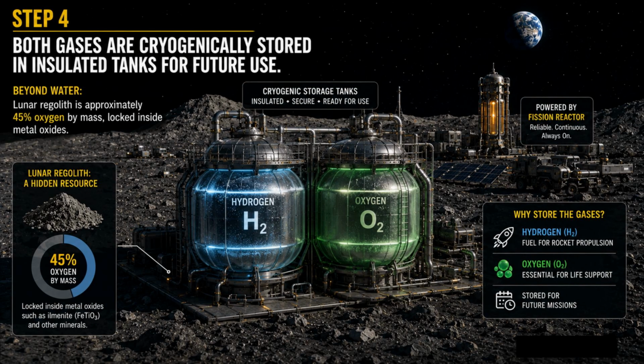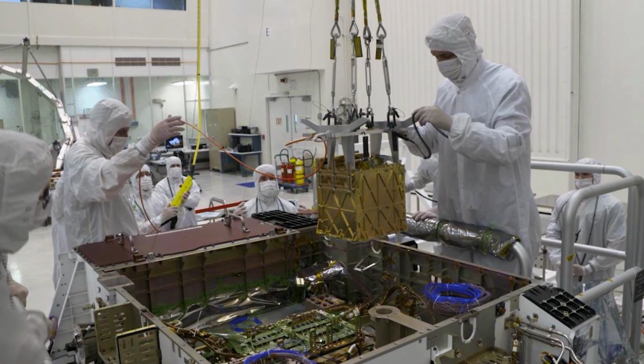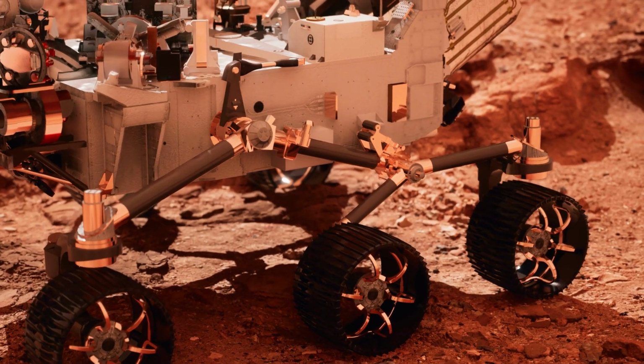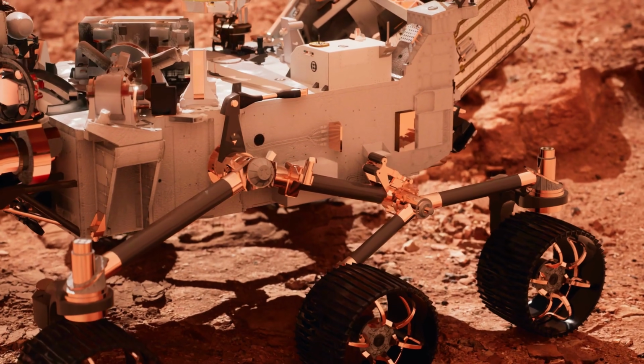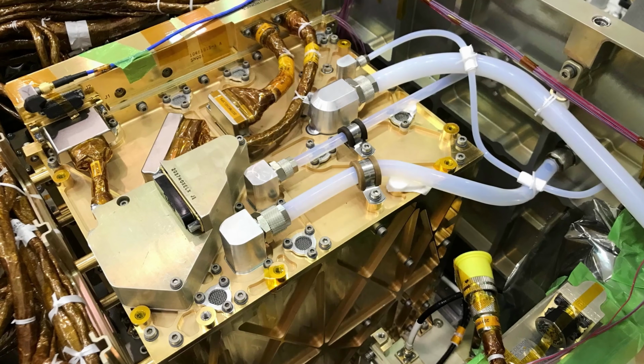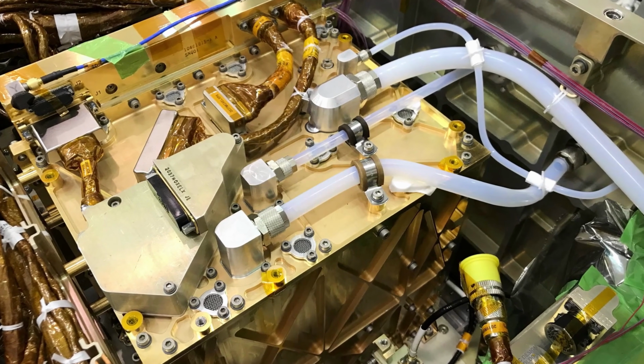And water is not the only resource. Lunar regolith is approximately 45% oxygen by mass, locked inside metal oxides. NASA already proved this concept works. The MOXIE experiment aboard the Mars Perseverance rover successfully extracted oxygen directly from Martian soil. A scaled-up version is planned for the Moon.